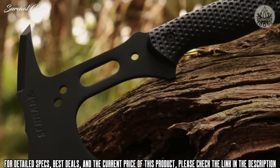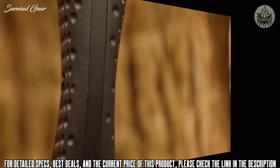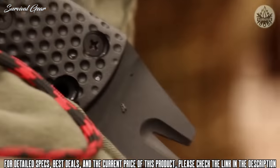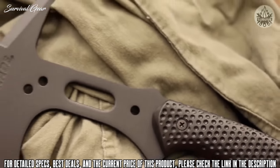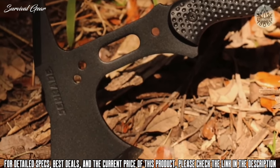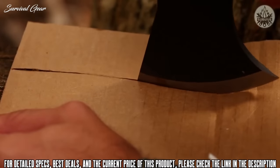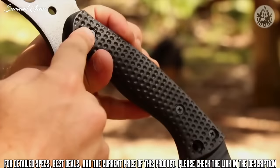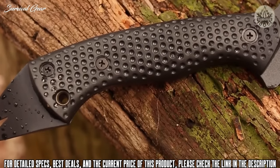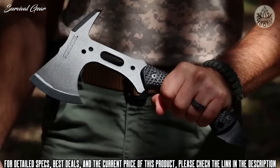This is the Schrade SCX-5 Tactical Hatchet. The SCX-5 is sized as a light-duty, full-tang hatchet, perfect for emergency, survival, rescue, and tactical applications. The black powder-coated, quarter-inch thick SK-5 high-carbon steel tang provides exceptional strength, culminating in a 3.1-inch razor-sharp axe head. Six steel bolts attach the glass-filled nylon fiber handle scales to the tang. These are dimpled and contoured to help provide a solid grip.